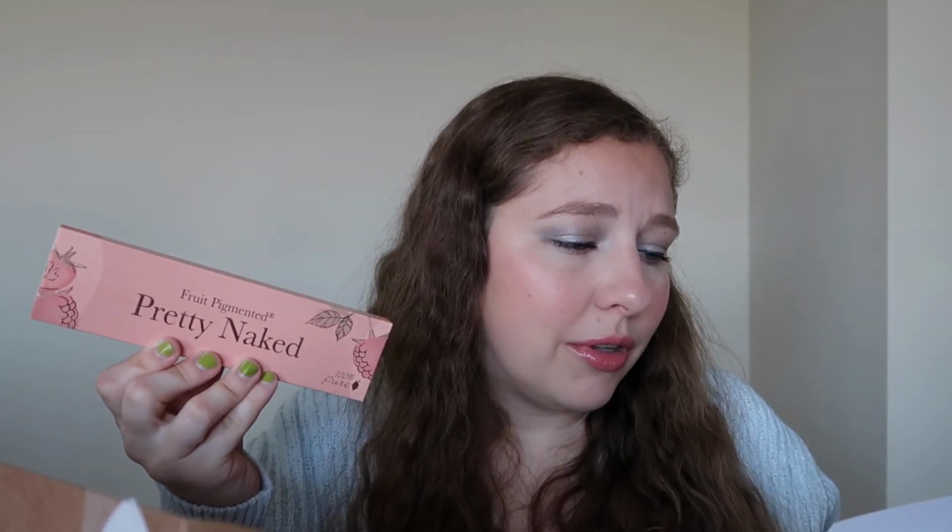Fruit Pigmented Makeup Palette celebrates neutral tones and soft shimmer to enhance and beautify your complexion. Includes eyeshadows, blush, and a highlighter. There's a word missing here. The Pretty Naked palette is a beloved 100% pure beauty staple. This fruit pigmented palette celebrates neutral tones. Oh, it's just repeating itself. Okay. It includes 3 eyeshadows, a blush, and a highlighter.